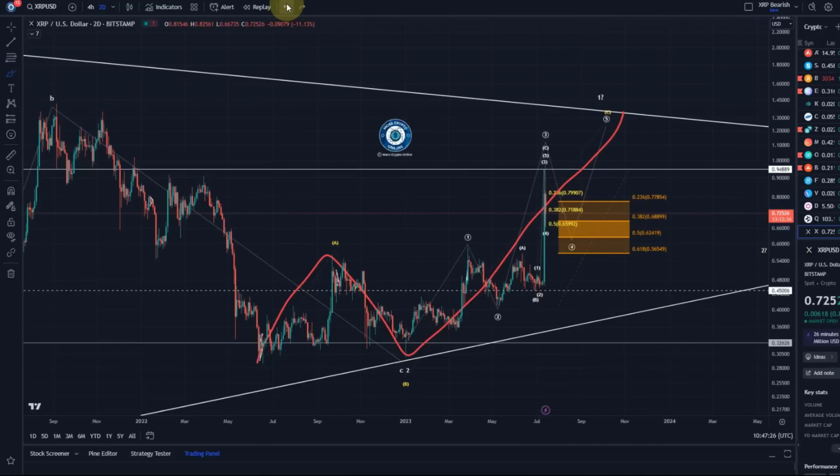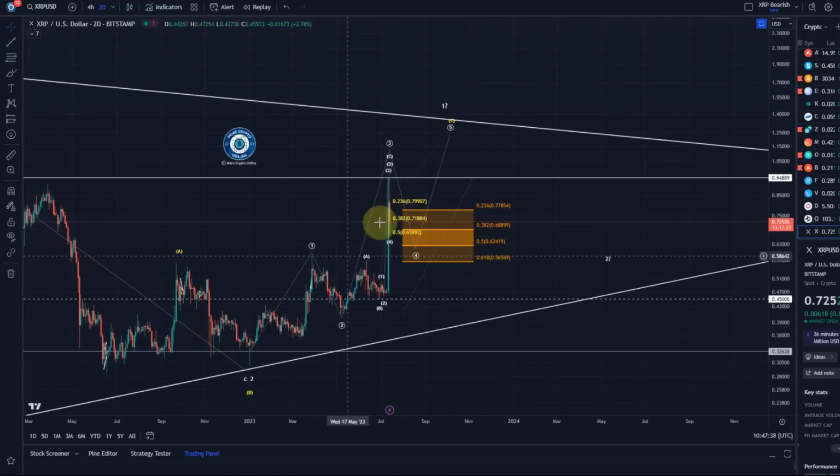But that is not decided yet. That will be something that will show after the next high, most likely. I would expect after the next high a deeper pullback anyway. In the bullish scenario, this is a 5-wave move up in a diagonal structure. 1, 2, 3, 4, 5.